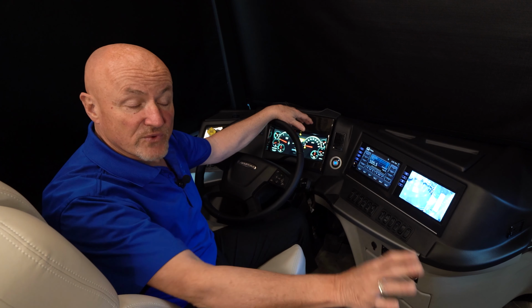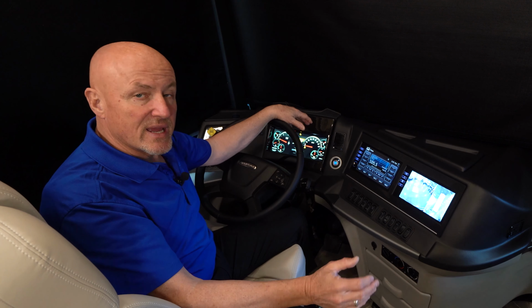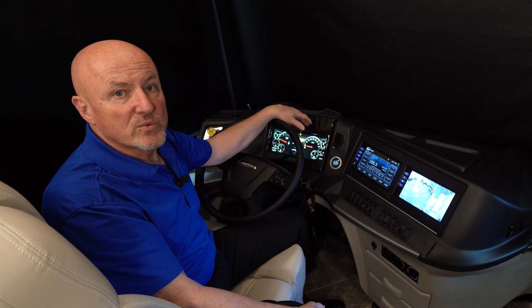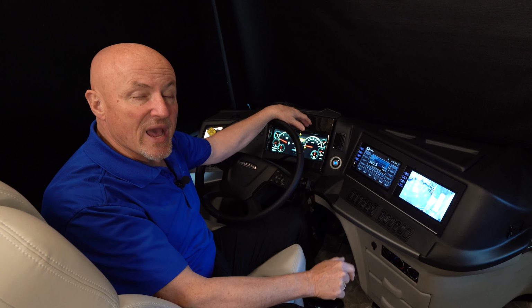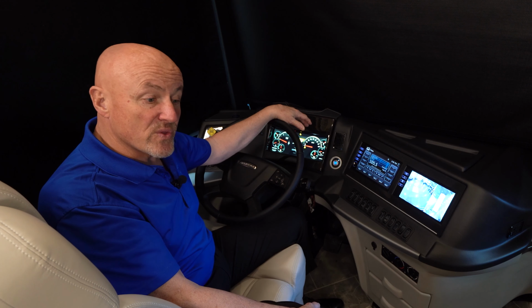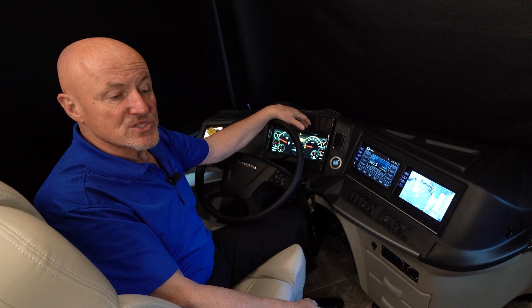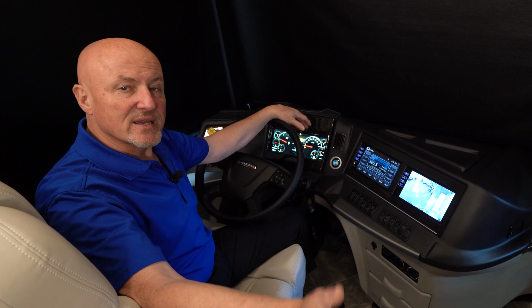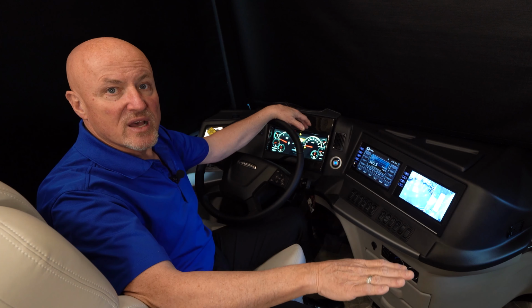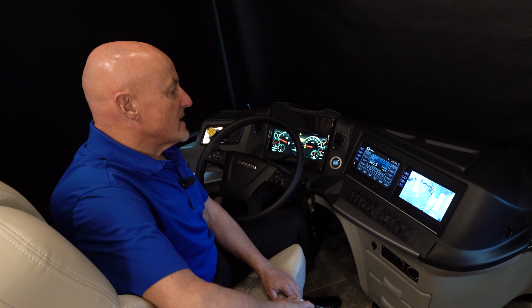The footrest on the passenger seat is also electronic and can be used while going down the road. Makes it very comfortable for the passenger. And also it's got a power seat adjustment both on the passenger and the driver's side. I should mention that last year Newmar added a small cup holder for their desk that comes forward and up over the lap of the passenger so that they have comfort in keeping a drink and going down the road.